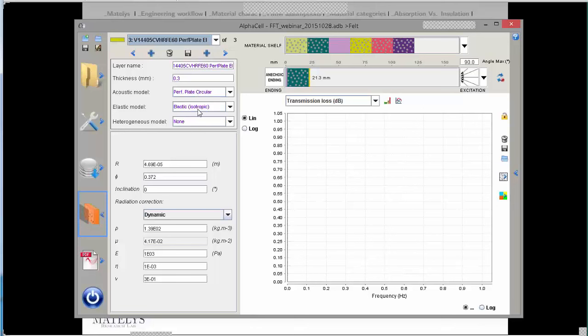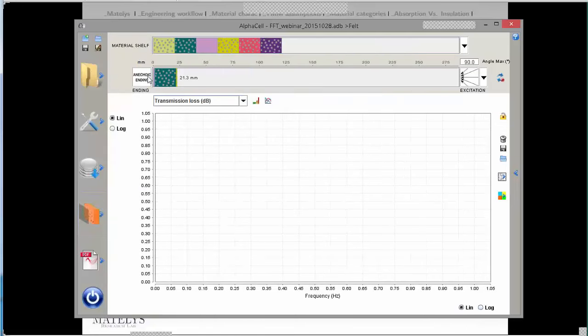I would like to emphasize that the deformation of the elastic plate, of the perforated plate, is taken into account using a very original numerical scheme. We have a publication about this scheme, so if you are interested in knowing a little bit more about that, I can share the publication with you. So here is my model. Just zooming in a little bit, I have my aluminum foil, my foam, and the screen here.